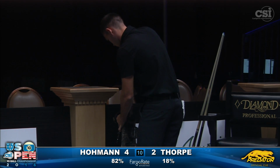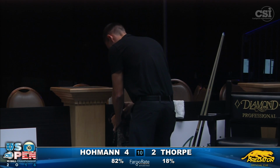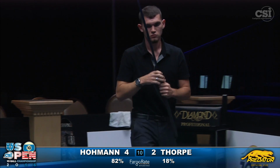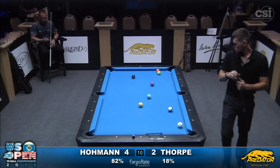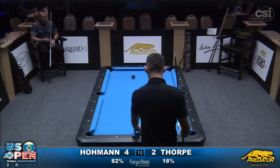The question is, what's he going to do when he hits it? Probably just try to jump it and cross the ball and have the 4 come up table. Oh, he's calling a cut shot here. Wow, doesn't that cue ball just fly into the corner pocket?